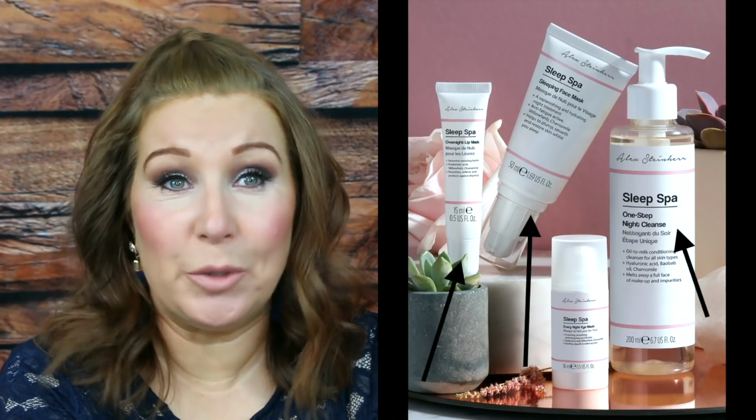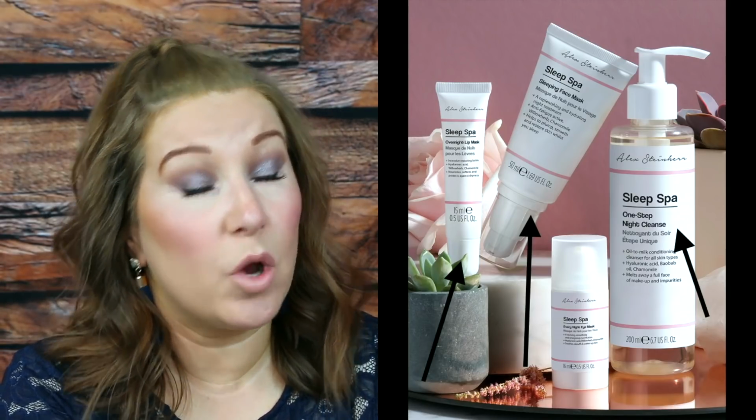I would like to try the sleeping face mask. You've heard me say probably before, I don't really believe there is such a thing as a sleeping face mask. It's a night cream. It's just a new name for a night cream, but I would really like to try that night cream. There is a one step night cleanse. It's an oil to milk conditioning cleanser. I don't know whether that's one that's used with water or not, but I'm really interested to try that one.